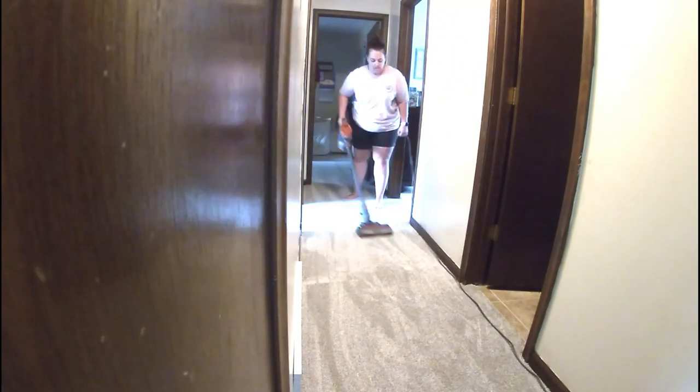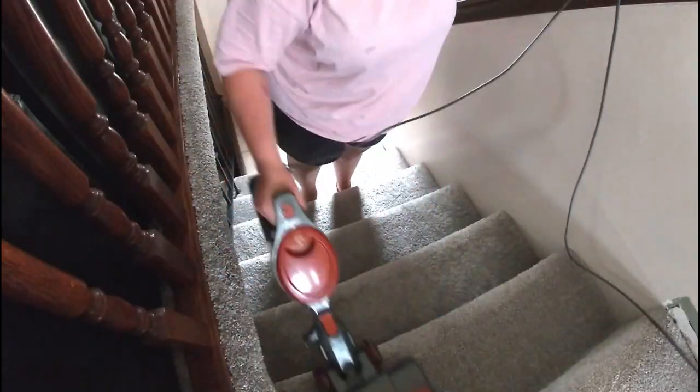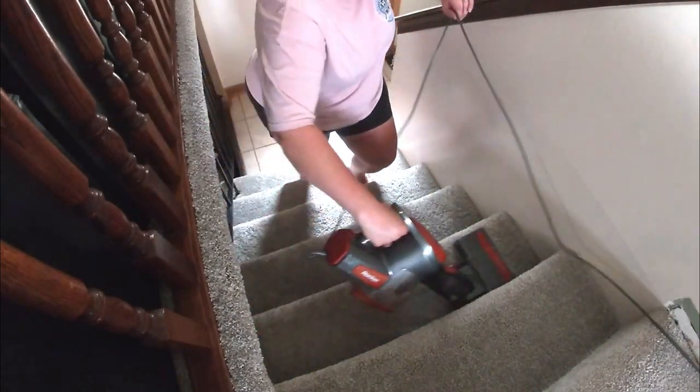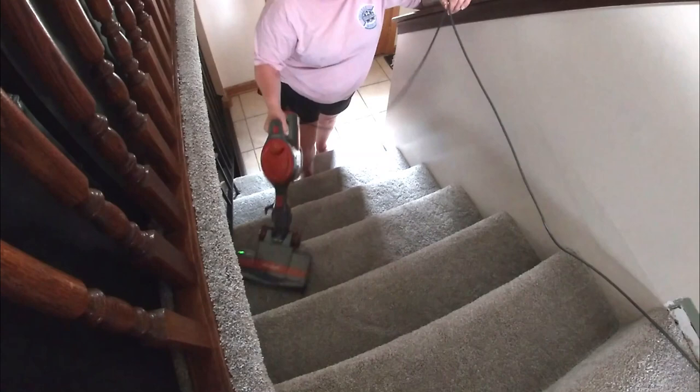And yes, I did just double vacuum the hallway. I can't help it. I was walking on the vacuum lines and it was bugging me. So I did re-vacuum it to give more vacuum lines. I'm crazy. I know.